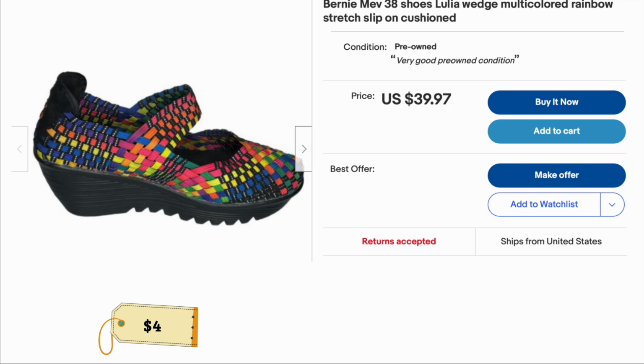This is a pair of Bernie Mev shoes. These were interesting. That brand is a pretty good selling brand, and this was the multicolored style, which is more sought after than some of the plain colors. These shoes were $4, and I have them priced at $39.97.